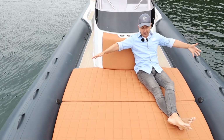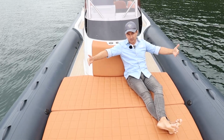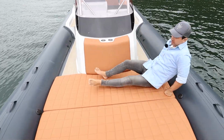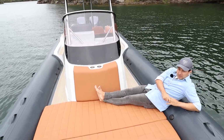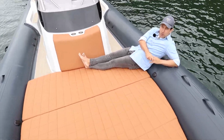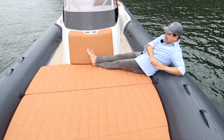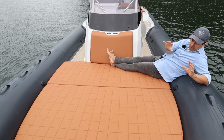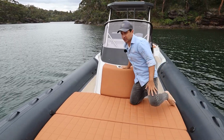But then I think the real benefit of this style of bow is they've kept it quite beamy. So lots of people, just think about how many people we can get up here. I would say if you wanted to, you could stick 8 or 10 people for a bit of a hangout session up here, no problems. Really just fiberglass underneath us. I didn't see any deck hatches. A couple of drink holders just here.